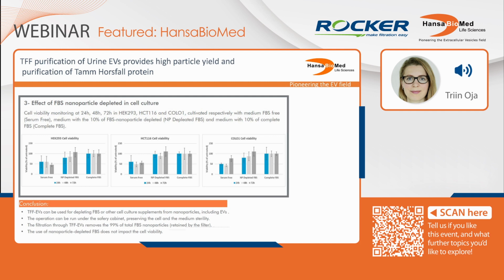And to conclude, the TFF-EVs can be used for depleting fetal bovine serum or other cell culture supplements of nanoparticles, including vesicles. This operation can be run under the safety cabinet, preserving the cell and medium sterility. The filtration through the TFF-EVs filter removes 99% of the total bovine serum nanoparticles, which will be retained inside the filter. And the use of nanoparticle-depleted FBS does not impact cell viability.